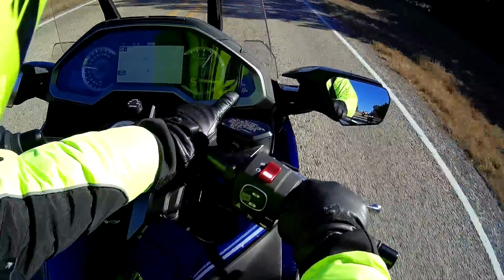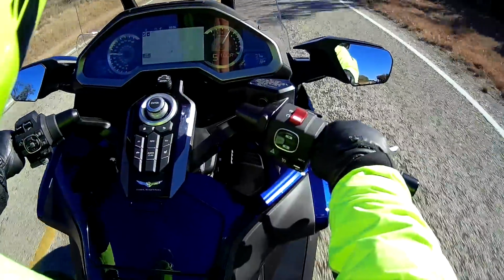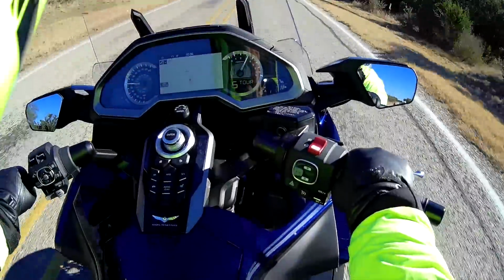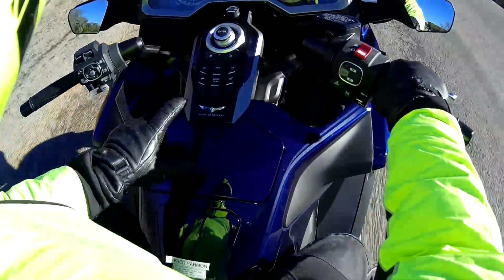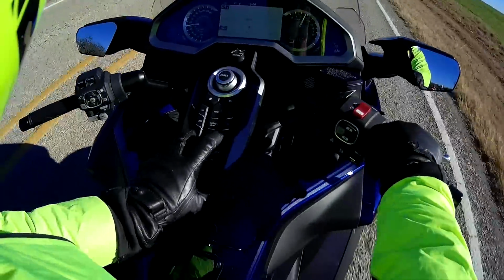Over on the right hand side, you'll see I have the preload suspension set for 2-up with luggage. I have my heated seat turned on and my heated grips turned on, and the controls for the heated seat and grips are right here, these two buttons.